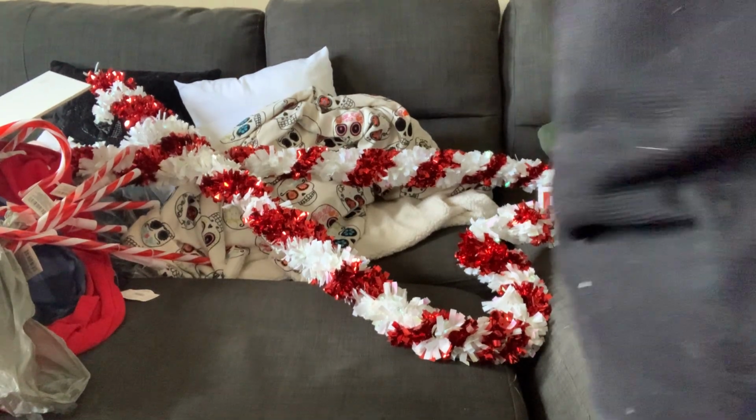So here it is right here. And this is going to go in front of my front door. And it is a doormat. And it was $5. I was planning on buying one at Target. But I said a doormat, that's only going to be used for a month. It's not worth it. Because the Targets were like $13.99.